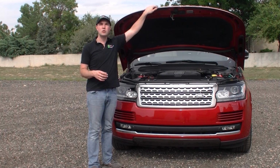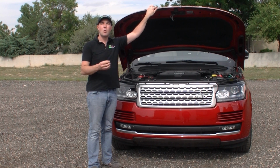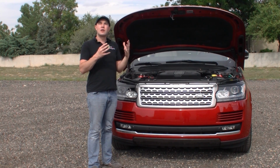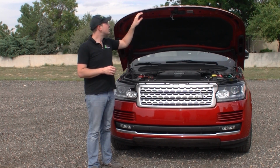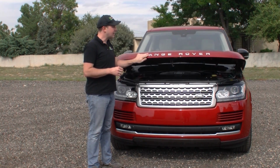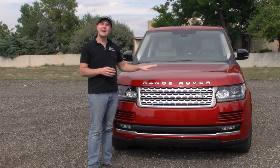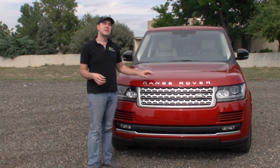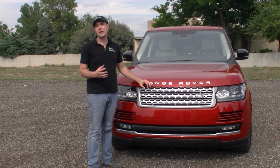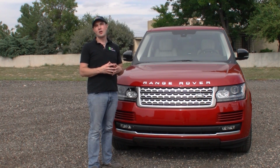I think in the future, though, we'll see these vehicles getting more and more efficient as they find ways to make more and more power out of engines that are lighter and vehicles that are lighter in total weight. So it's neat to see that Range Rover putting a lot of technology in these, and it's also neat to see that it hasn't changed the perception of what you're driving. These vehicles definitely drive better than their 30-year-old predecessors.